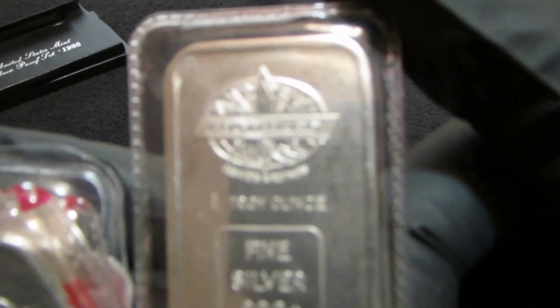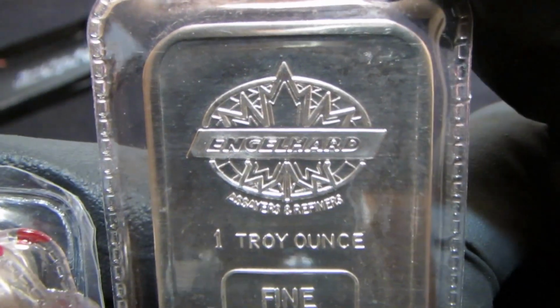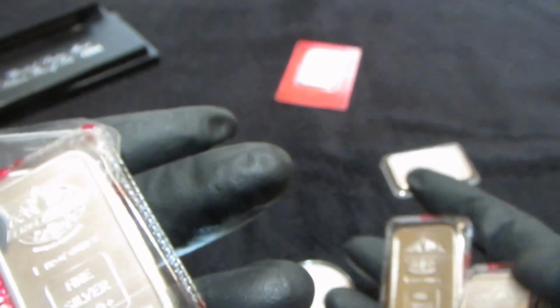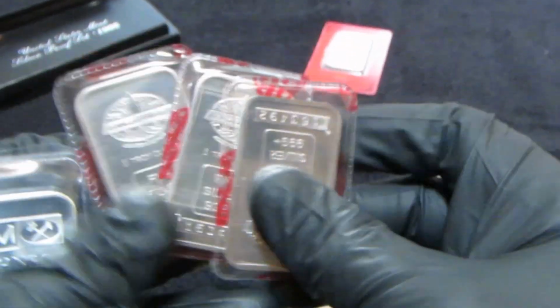Check these out. Anybody seen these before? This one, not so much. These red seals. Look at it. It's pretty sweet, right? Red Seal Engelhard's originals, in numerical order on these bad boys. Two of them, anyway. So, real happy to have those.